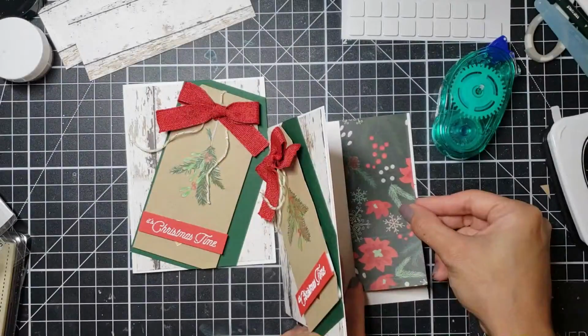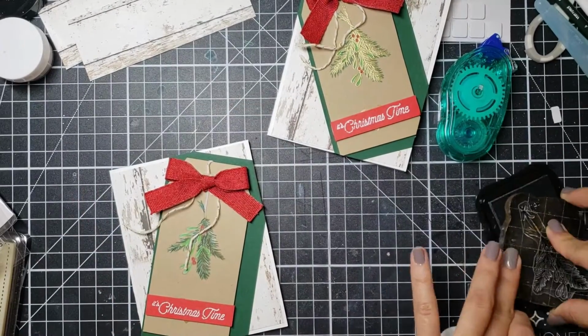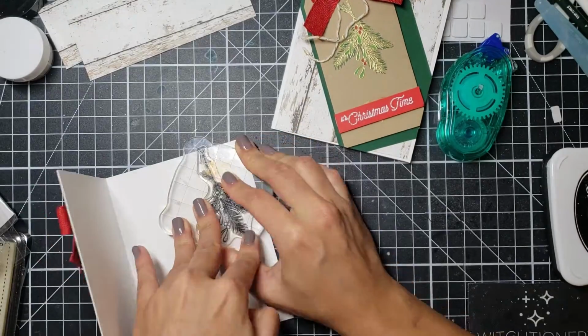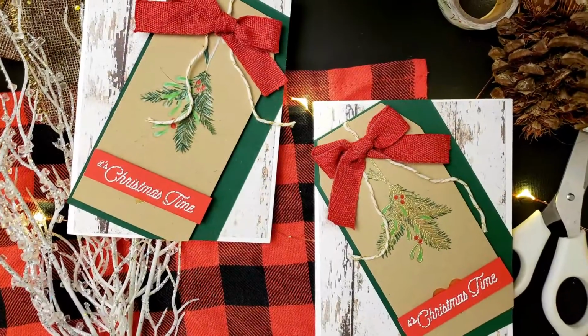Once I was done with that, on one of the cards, I added this beautiful piece of Market Street paper, and on the other, I took that beautiful mistletoe stamp and adhered it to the inside of the card. That finished off these cards, and I'm not sure which one I like better, so I'm happy I made two of them.